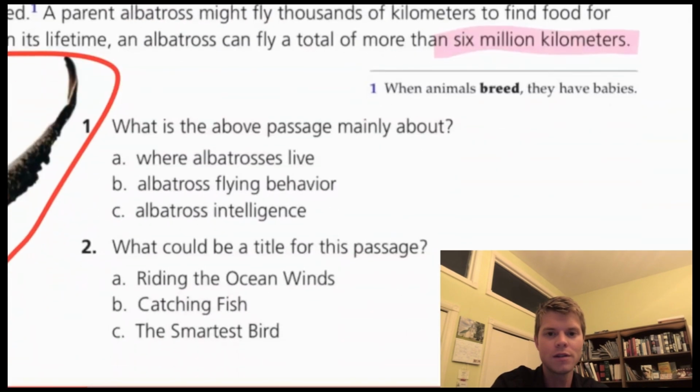All right, what is the above passage mainly about? A, B, or C? Choose your answer. And two, what could be a title for this passage? A, B, or C? Choose your answer.